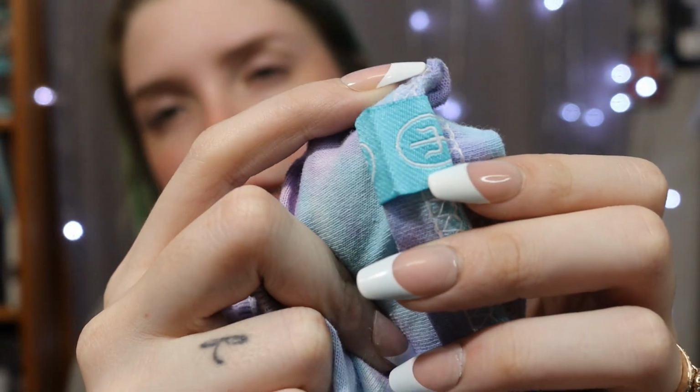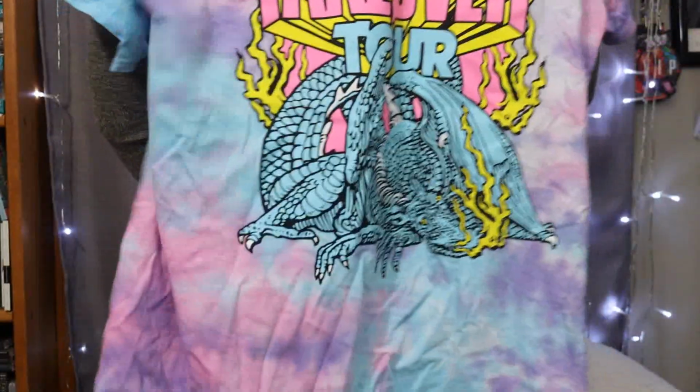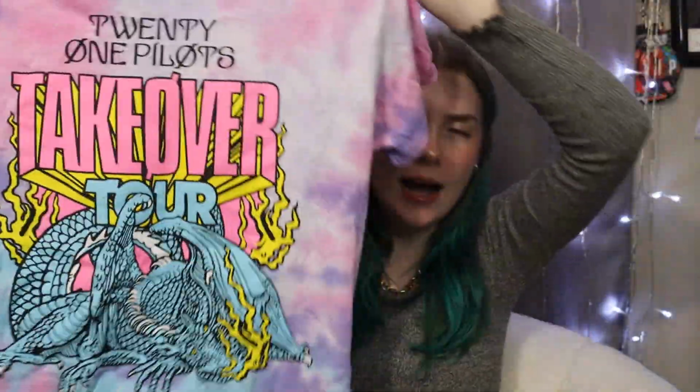The tour t-shirts, and this one again has the same sort of tagging on the inside. And I believe it has, yes, it has this at the bottom as well. Right here. This one is once again the purple, blue, and pink tie-dye.